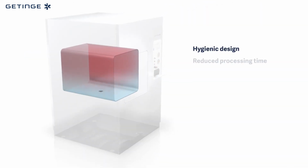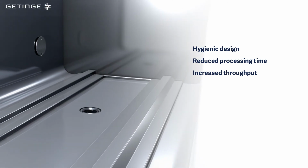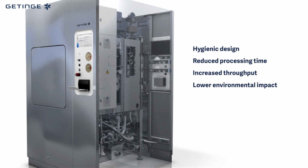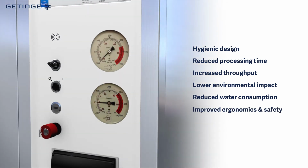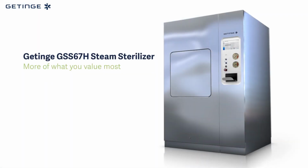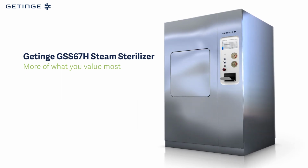Featuring hygienic design, reduced processing time, and increased throughput, Getinge's GSS67H Steam Sterilizer cuts your costs and lowers your environmental impact, reducing your water consumption. Coupled with improved ergonomics and safety, the GSS67H is a smart solution that provides a return on your investment.